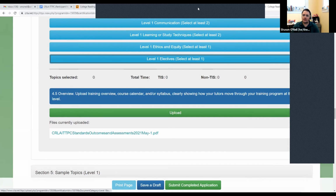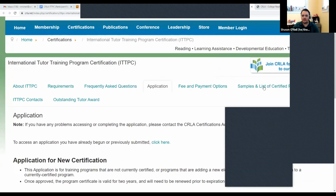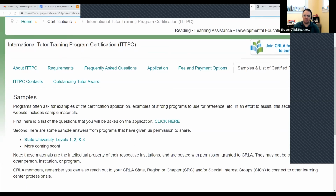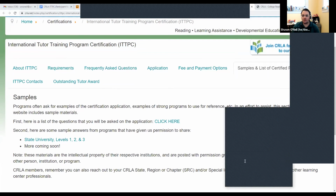One of the things that we did add to the website is a sample. So if you go here to the samples tab, we have both a blank version of the application. It is not fillable. It's just the questions listed out so you can see what we're going to ask you before you open the application. And then we also have an example from a state university who has all 3 levels. So you can go through and see how they did it. We will be adding more to this as we get more information. We're also going to be adding a list of certified programs. We're just not there yet because technology always takes 12 times longer than I think it will. Okay. Oh, I'm so glad that you're excited about that, Lorianne.